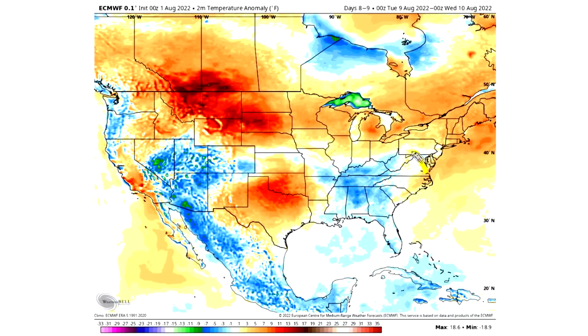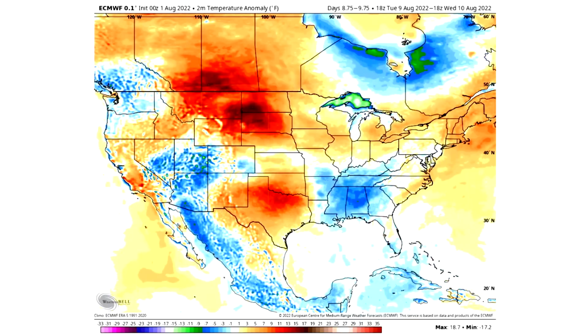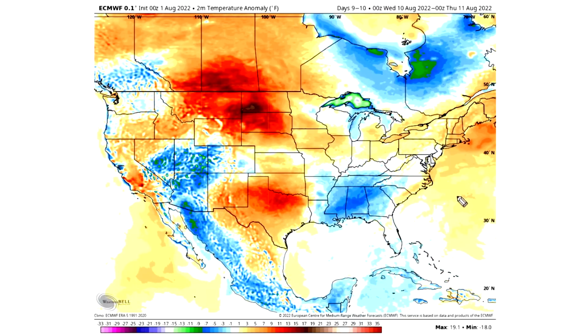Now Tuesday the 9th, again, there's a lot of cooler in the southern United States, and a lot warmer up north compared to normal. And then finally, here on this last frame, we have a lot of cool air here in the southeast and the southwest, but again, a lot of heat just east of the Rockies, and especially here in the northeast as well, and the northwest. Very, very interesting stuff, guys.